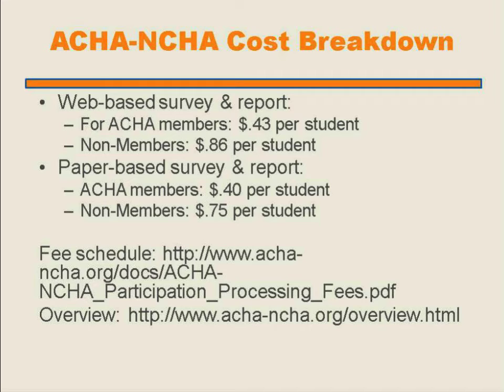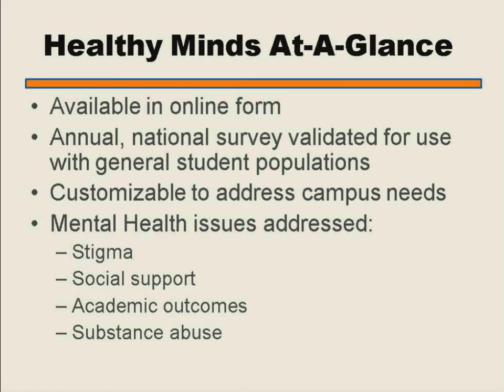The Healthy Minds survey looks like it does something similar. It has something that might be comparable to an institutional report, and it has something that seems to be somewhat comparable to the reference group report as well.